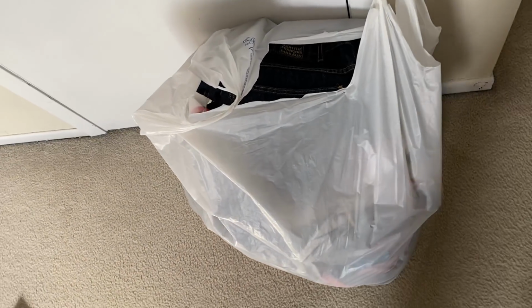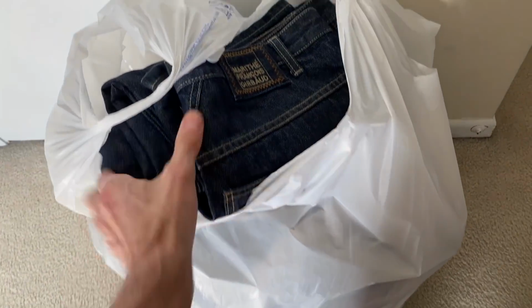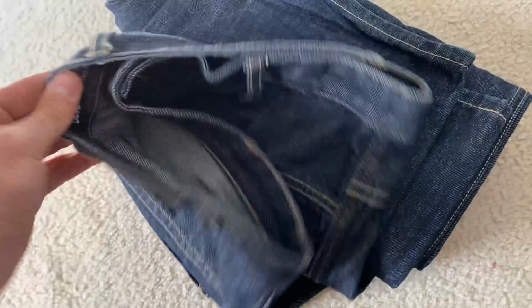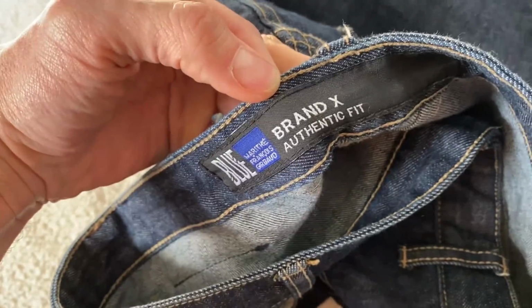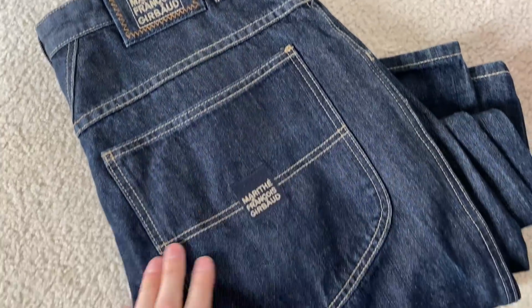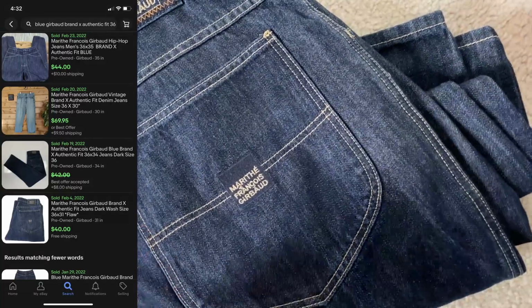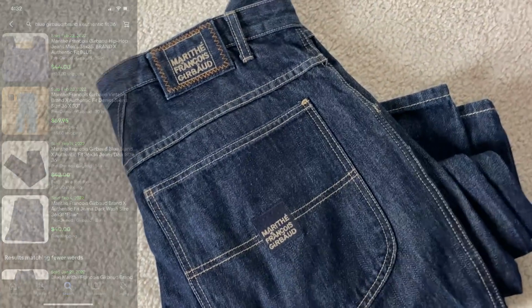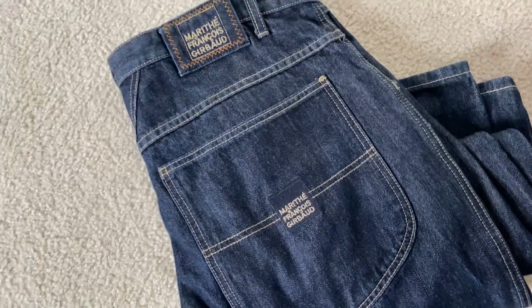Now, if you watched my previous What Sold video, you'll see that I sold a pair of Girbaud pants for, I think it was $120. This is a separate bins haul, and in that bins haul, I sourced a similar pair of Girbaud pants. They are blue, brand X, authentic fit. I think the size is 36 long. The comparable solds on this, these are in immaculate condition, by the way, are around $40 to $45, but honestly, I see some listed right now for $75 to $80. So if it were me, I would probably list it around that price range.